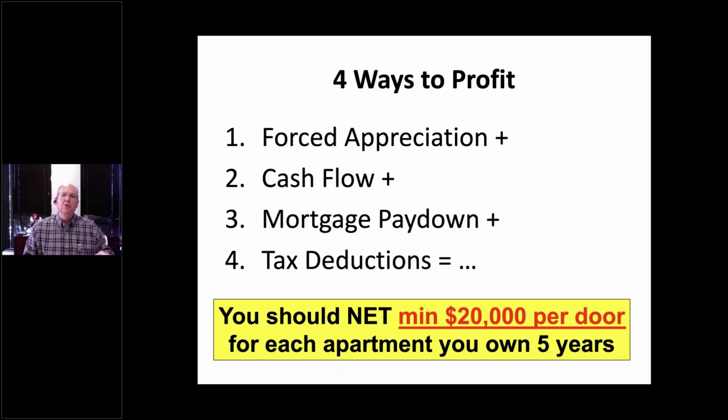Now, let's compare that. I just showed you a $100 rent increase by itself, done once, is worth $15,000 per door. So that's why when you add cash flow, mortgage pay down, and tax deductions, and you're doing it over 5 years, this is a minimum $20,000 per door net. And I say net, this is after paying all your expenses, after paying your lenders, after paying your private investors, net to you is minimum $20,000 per door. Minimum. Underscore that minimum. Because of the 4 ways that we're profiting, and because of what I call apartment alchemy in those 2 laws I just showed you, that's how the wealth and the cash flow is created.